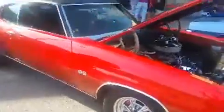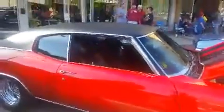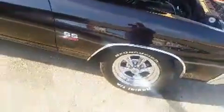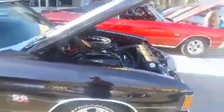This one's red with a black vinyl top. Like I say, I've always been a fan of the vinyl tops. I think they're super cool. Bare bones under the hood on some of these. Look at that. No heater, no air conditioning. Just get in and go. 496, which isn't actually a stock factory motor. It's a race motor. And this is very, very nice.